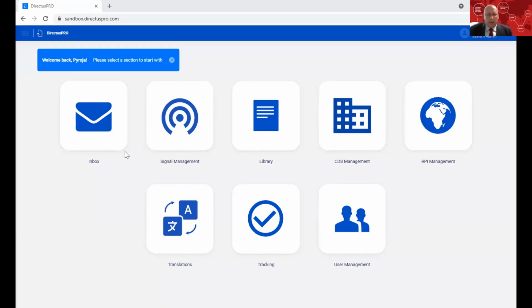A very important aspect of labeling is to integrate safety signals and issues with the product that come up. And DirectusPRO has this integrated with it and allows the end user to make sure that things don't fall through the crack as far as safety signal management, that the impact of any adverse event is going to make it to the product label and it gets closed out. There is a complete document management library in DirectusPRO as far as all the communications, all the content that's developed. There's a CDS management as well.